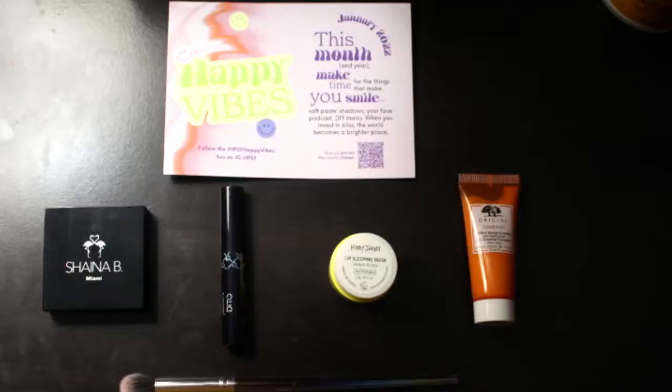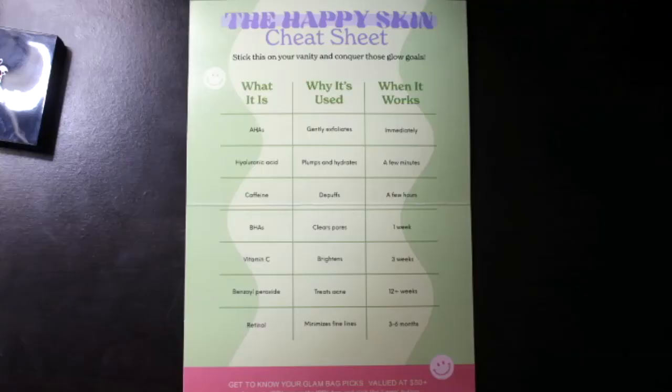Okay, on to the next bag, which was this one, January of this year's bag. The theme was happy vibes. Of course, there's a makeup look, so let's get on to that. Let me show you the look, let me show you the face. Let's do it.